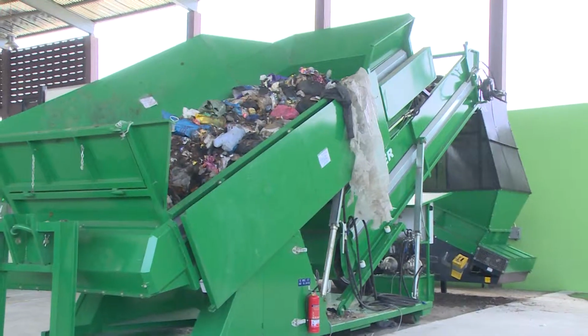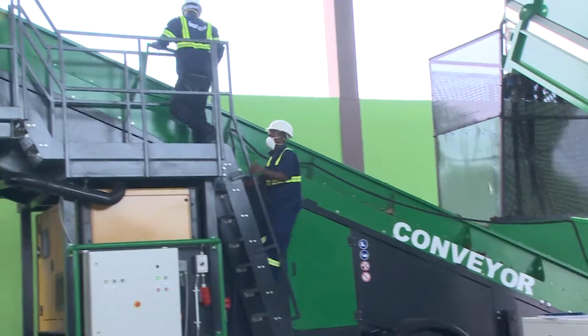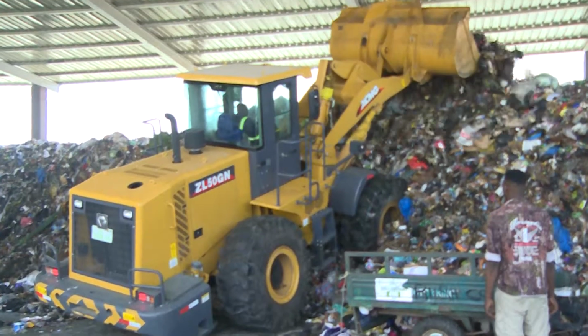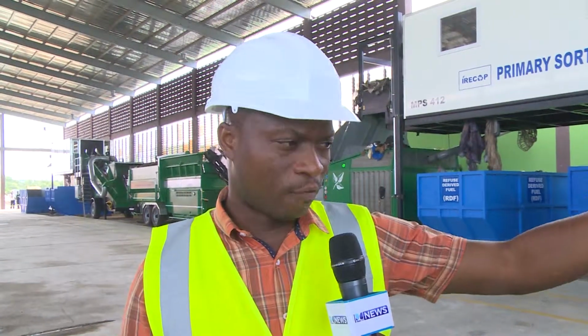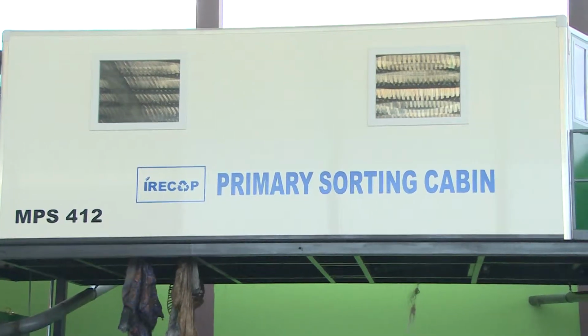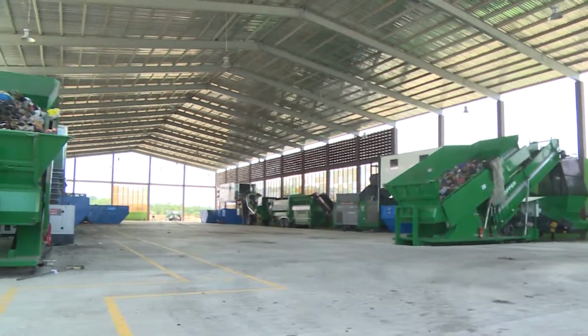The waste materials are then transferred and sorted. The process engineer explains how this works. At the receiving bay, we receive municipal solid waste. The trucks come in to dump the waste at the floor, the receiving bay. After that, the preloader picks the waste into the plant. The first point is the hopper. The preloader brings the waste and tips it to the hopper.